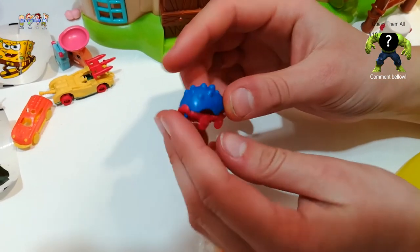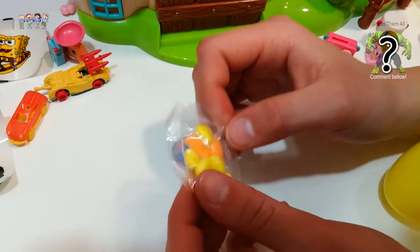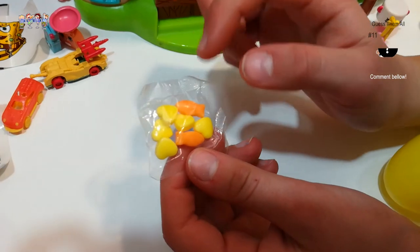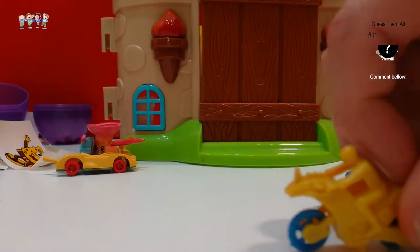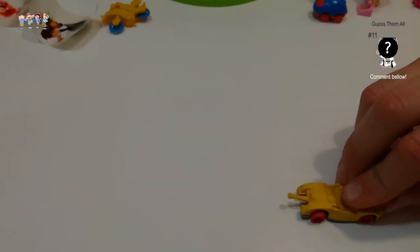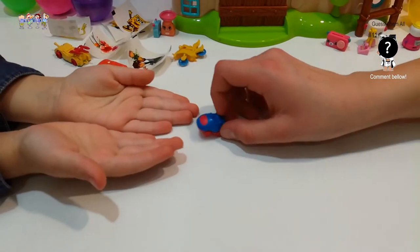Okay, so here we have a car, but like a monster car. You know, so cool. This is a monster car too. It's like a crocodile. And we also have some candy shapes. We have 1, 2, 3, 4, 5 yellow hearts and 2 orange fishes. Let's put them into the egg. Look. Brum, brum, brum. So it's my turn to ride. It's my turn. And now my turn. And the last turn. My turn.